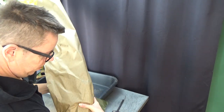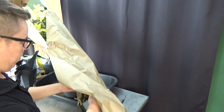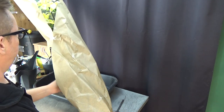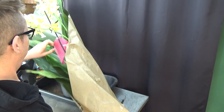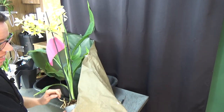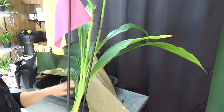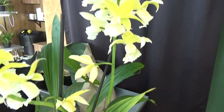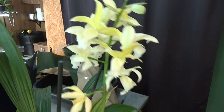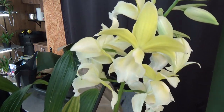Turn this around. I'm sorry for the noise that I'm probably making now, but it's very hard to hold because you will see it in a minute. Whoops, and yes, there it is. First, let me show you the blooms. Look at this. Let me turn that one around a little bit better so you can see it hopefully better.